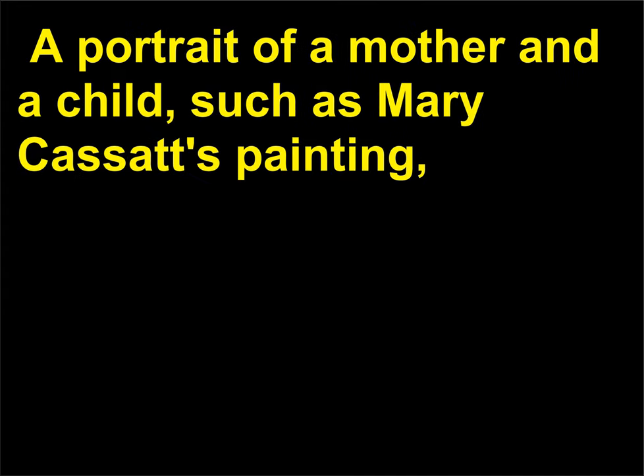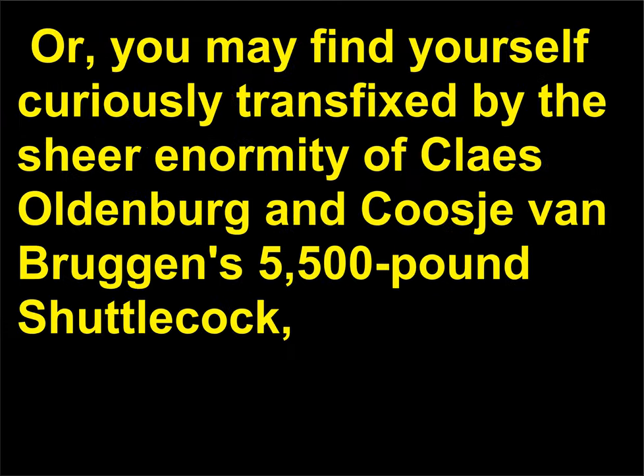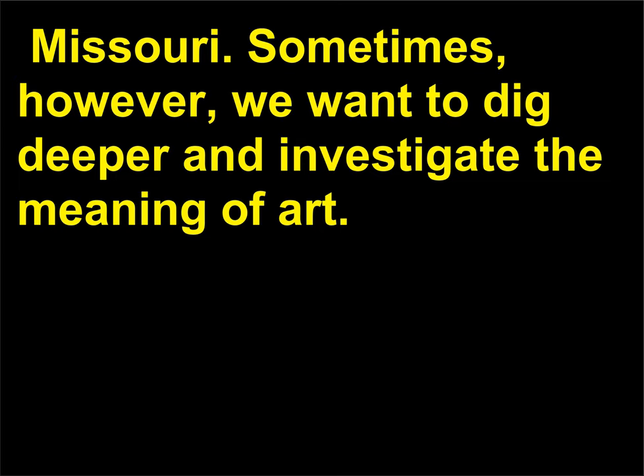A portrait of a mother and a child, such as Mary Cassatt's painting, The Bath, might cause you to reflect on your own familial relationships. Or, you may find yourself curiously transfixed by the sheer enormity of Claes Oldenburg and Coosje van Bruggen's 5,500-pound shuttlecock, perched precariously in the garden of the Nelson-Atkins Museum of Art in Kansas City, Missouri. Sometimes, however, we want to dig deeper and investigate the meaning of art.